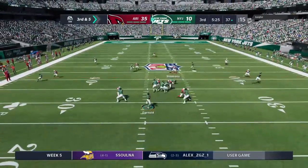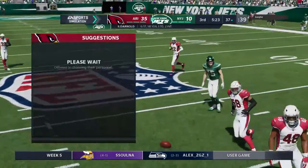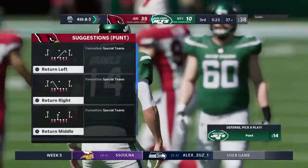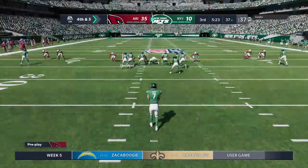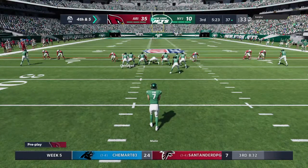From the gun on third down, here's Darnold. Yeah, that one's going to be knocked away and incomplete. How about some applause for the defense there? They forced him to throw that one into coverage, and just like that, they're staring at a 4th down. Well done.